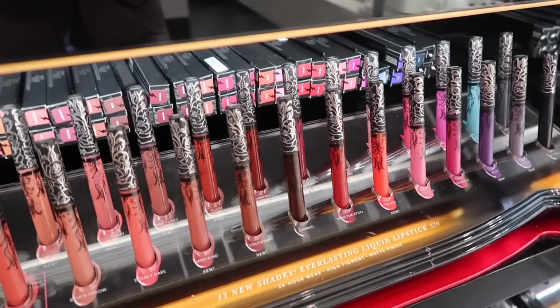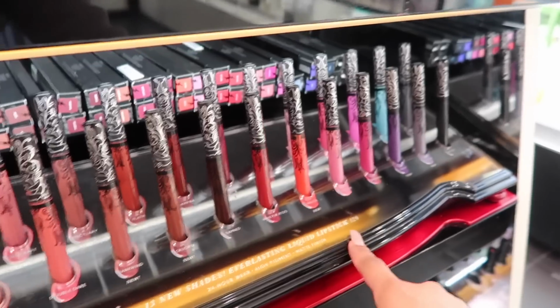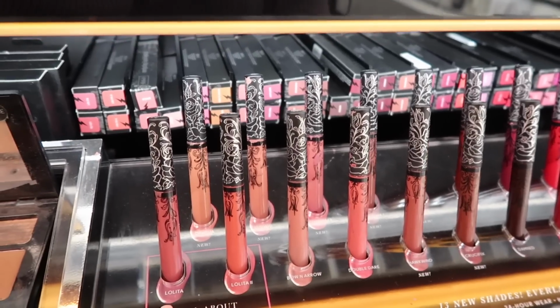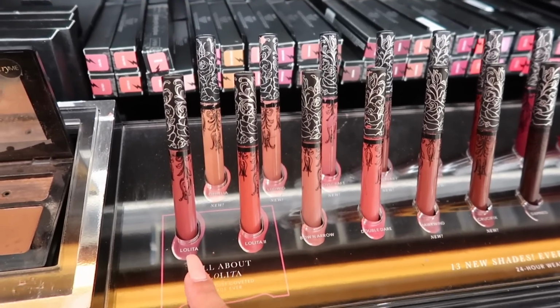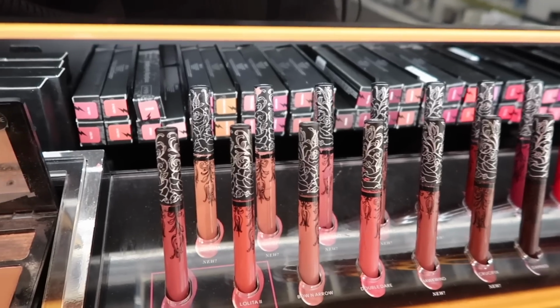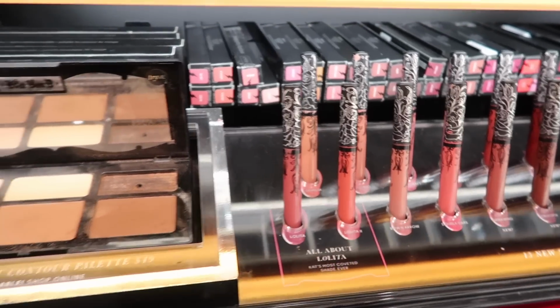Okay, another good lippy is Kat Von D. These are $20, and these literally last a long time. I have Lolita, not Lolita 2, Lolita, and it's one of my all-time favorite ones. Bow and Arrow is super pretty too. I don't own Bow and Arrow, but I've seen it on my friends. But Lolita is definitely the one that I have, and I love it.